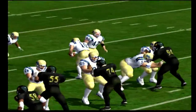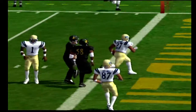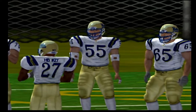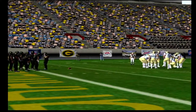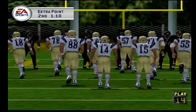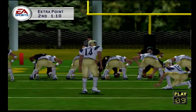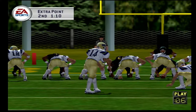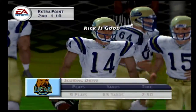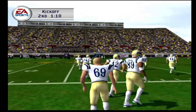Let's look at that touchdown one more time. And he tacks on the extra point. So with just over a minute to go in the half, the score, UCLA 7, Grambling 7.